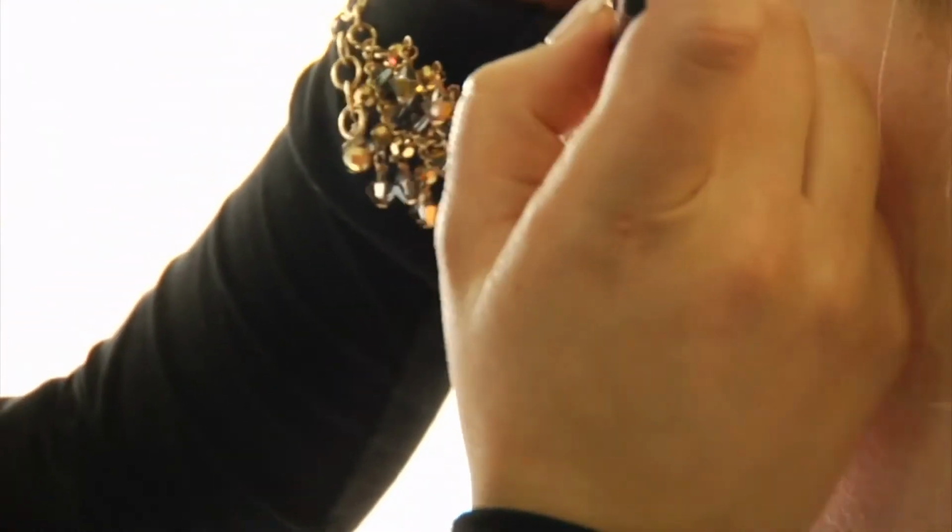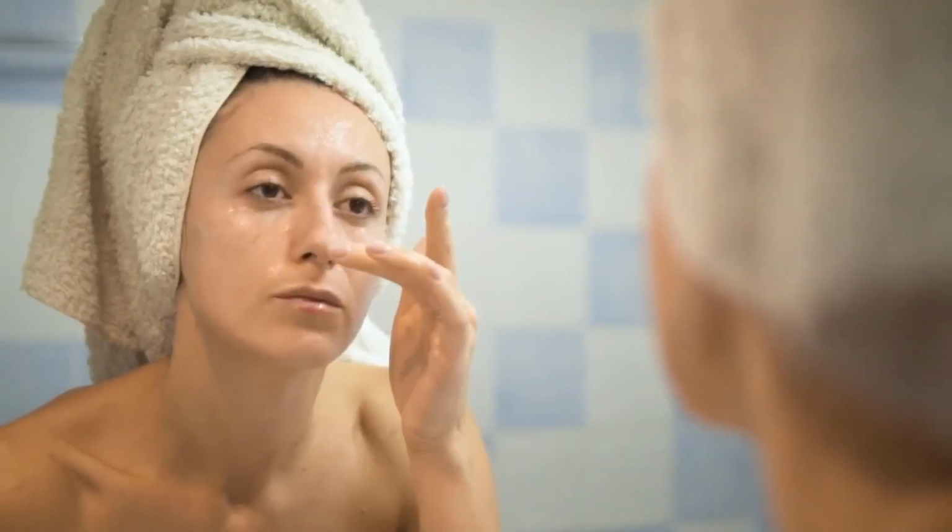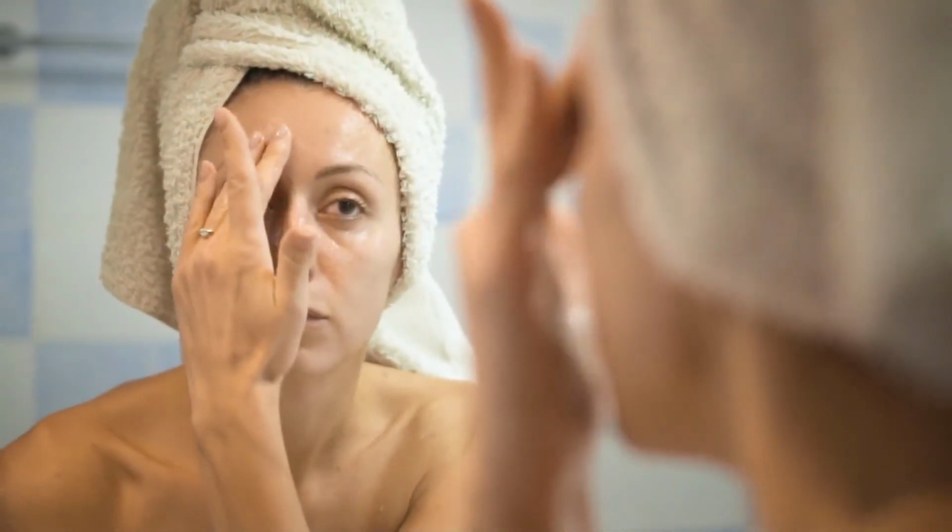Consulting a dermatologist for assistance in choosing the right moisturizer may be helpful. Doctors can recommend formulas and strength for specific skin types. They can also answer questions about potential side effects.